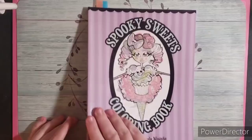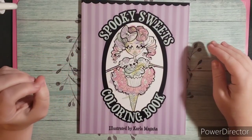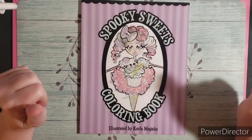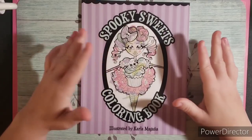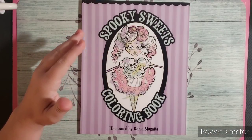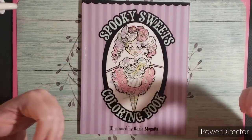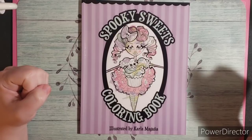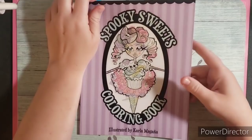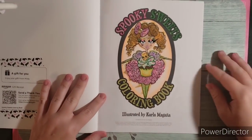All right, next one I have here is Spooky Sweets coloring book, illustrated by Carla Magana. And I believe she just had a new book release, and I think it's a sequel to this one. Maybe. It's themed around bats, and I put it on my wish list. It looks really cool. Maybe I'll have to get it for Halloween or something. But I decided just to color from the beginning. This was a gift from Misty a while ago.